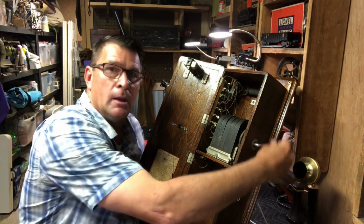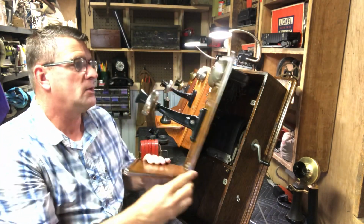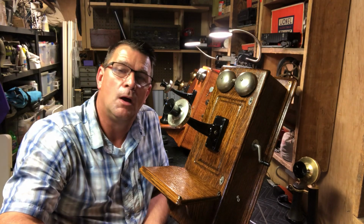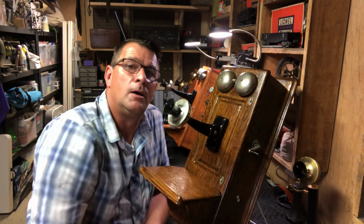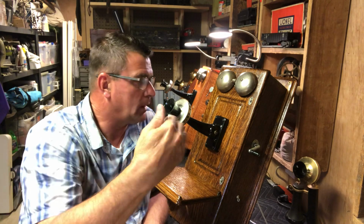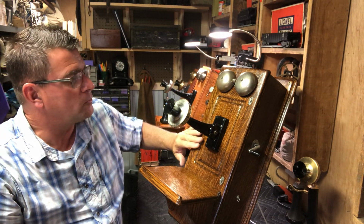Again, it works as it did, the Magneto. All it does is create enough current to not only operate the bells on your phone, but all the way to the switch house up to 15 miles away. So every phone that was on that line, when you rang your bell, their bells would ring all the way to the switch house. And that's what the party line was, everyone would pick up depending on the ring type and tone. So again, this is a 1909.